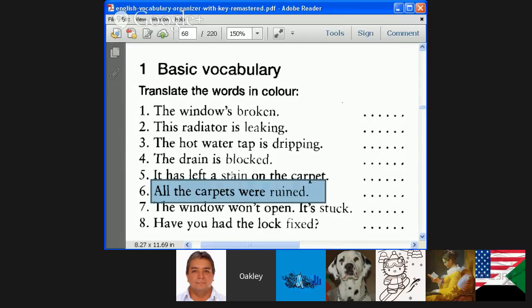Eliza, what are you going to do if there's a flood in your house and all the carpets are ruined? Teacher. It's very hard. I think they call the housekeeper. Yeah, that's not going to work. No housekeeper in the world is going to replace your carpets for you. It's too late. I'll tell you, Eliza, what you need to do. You need to strip the carpets.